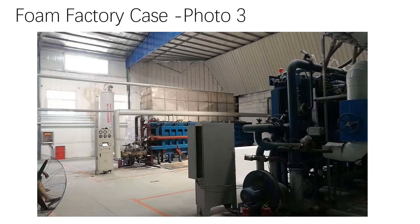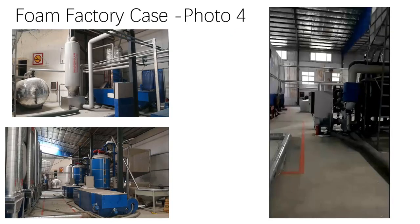This is another factory who owns 2 sets of the 6-meter block molding machine, and they actually installed 2 sets of the steam energy saving equipment to maximize using the steam. And the steam will be supplied both for the boiler and the dry room.